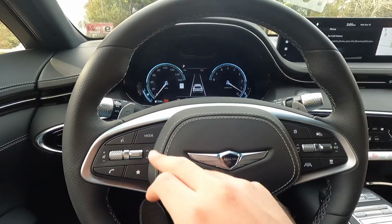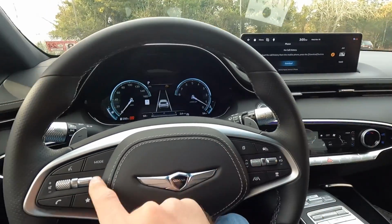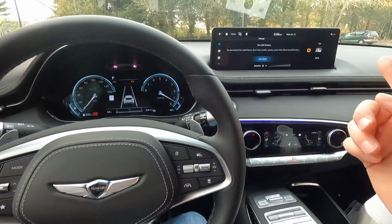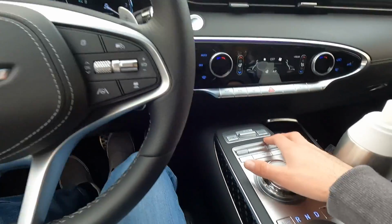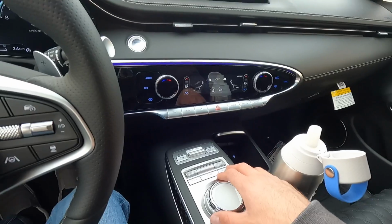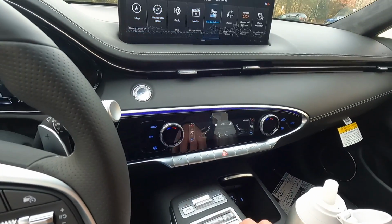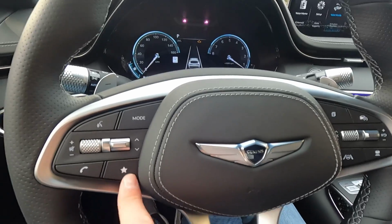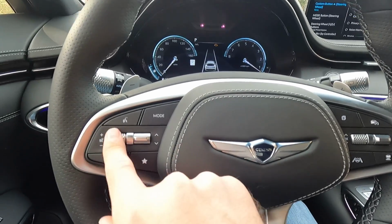I guess right now the mode button is switched to like your audio sources. So it's going to bring me in between my different audio sources when I click that mode button. That is what that is set to right now. But you can go into your menu here and you can basically set this button to do what you want it to do. And then if I click this button right here, it does the same thing.